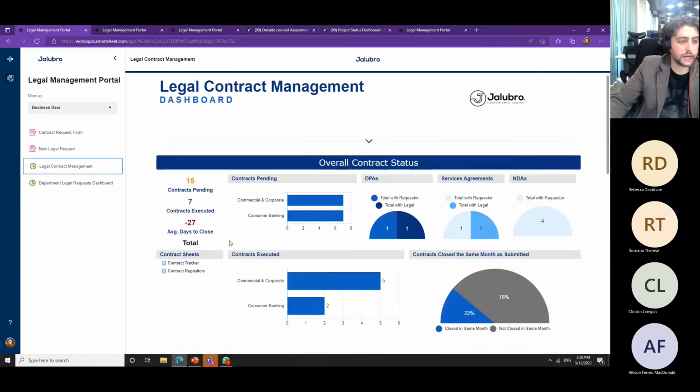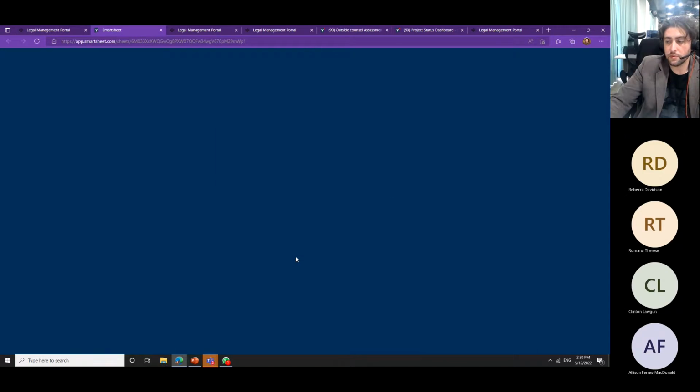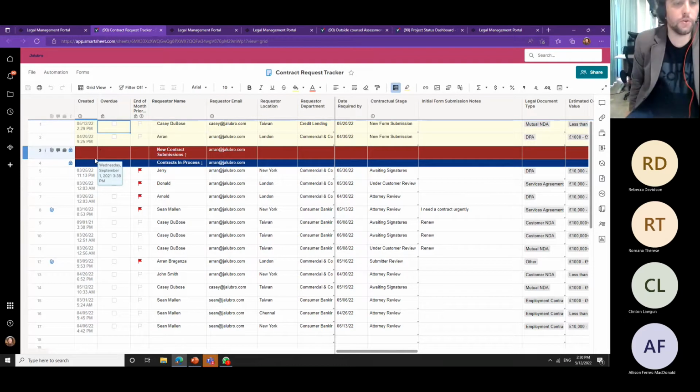And if we go to the actual contract repository, the contract tracker, where these requests are coming in, this is where most of the work gets done. Now this view that you're seeing is very similar to Microsoft Excel. If you've worked with Excel, the user interface is very similar. What Smartsheet does though is add a few layers of interaction on top of that. So from this sheet, you can set up notifications.